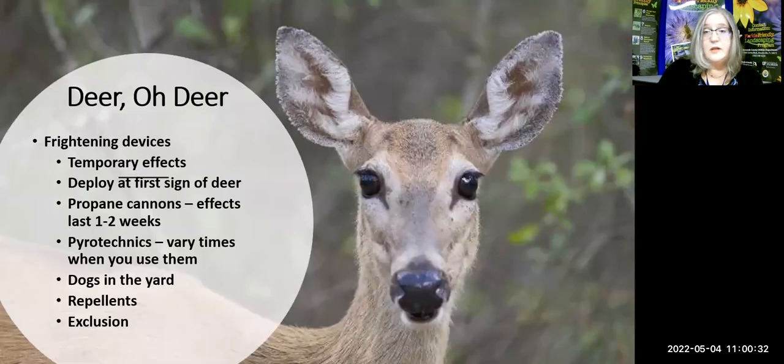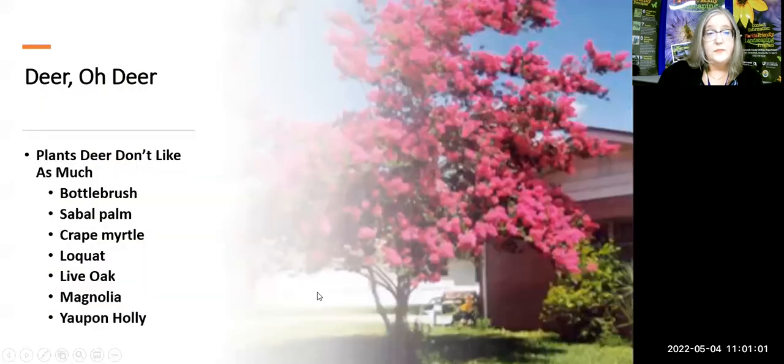There are these frightening devices, the ones we talked about, like that beach ball balloon thing and the noise making. Again, they're just temporary. You've got to deploy it the first time you see a deer eating something you don't want it to. Same with the pyrotechnics and the noise makers. Dogs work pretty well. And again, the repellents, exclusion is really, really the best source.